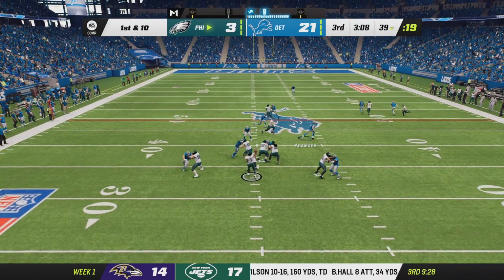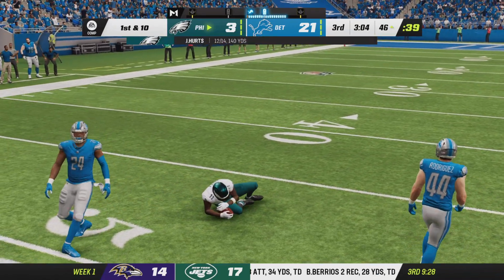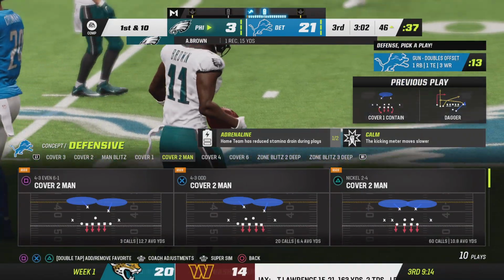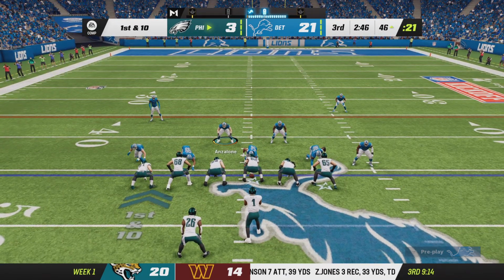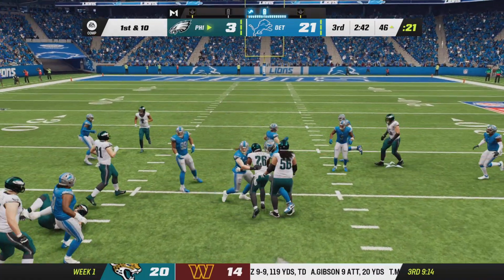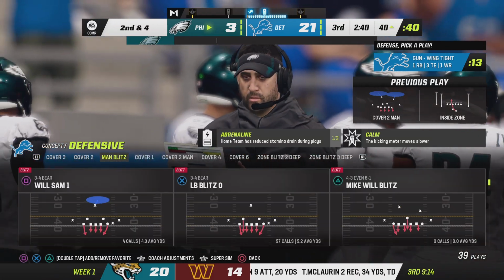He'll look to throw. He'll get this one complete. That's A.J. Brown. And he'll be tackled on the other side of midfield at the 46-yard line. Still in search of their first touchdown of the game, but they're on the move. 1st and 10. Sanders here as they run out of the gun. He'll get a nice chunk there on the 1st down run, and it's 2nd and 4.